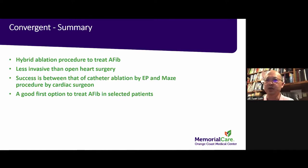So 70% is what's quoted as a success rate for conversion. And by success rate, we mean freedom from atrial fibrillation. In selected patients, this conversion procedure is a good first option to treat AFib. In other circumstances, catheter ablation is the first option. With regards to a full maze procedure, sometimes patients need open heart surgery, let's say to replace or repair the heart valve. In those cases, the full maze procedure is done at the same time as the open heart surgery. But for isolated atrial fibrillation, the conversion procedure is a good option.